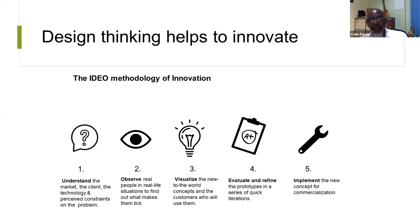So you want, and this is where your brainstorming is. And you go through your evaluation and refinement, your iteration. You create your prototypes and you go through the iteration to come up with a final solution. And then you implement your new concept for commercialization, which includes a whole bunch of things, from having your business model correct, from having your production operations organized, have the financing in place, have the distribution channels, et cetera, to hit the consumer on the shelf.